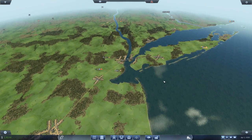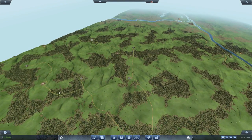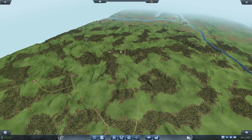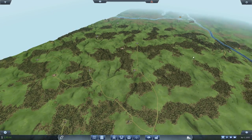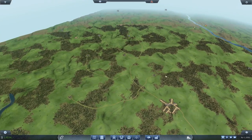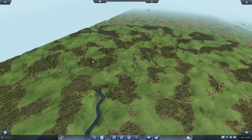Now, the industry, for example, what I've added is a few resources around the map. And the resources have been added in places where they should actually be. So I've gone and researched, looking at geological surveys and things. So here's New York over here. Here's Allentown. So this is New Jersey. And then over here, we're into Pennsylvania.